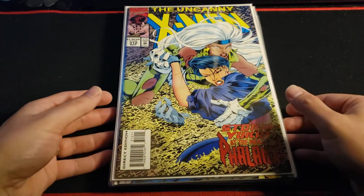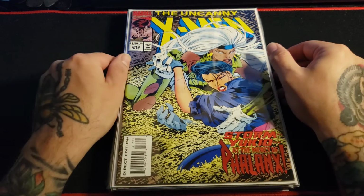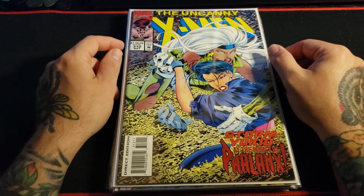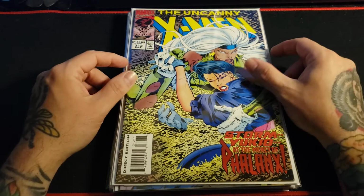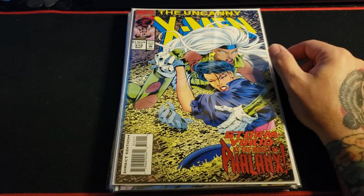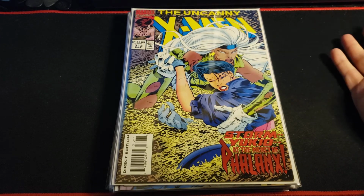Paid $2. Another X-Men that I paid $2. Uncanny X-Men 312. First full app of the Phalanx. Highest sale I've seen on eBay in June was $6.70. Again, there's no way I'm gonna pay that, but I think it's fun to see what people are willing to pay when you got the book for like $1 or $2, $3.